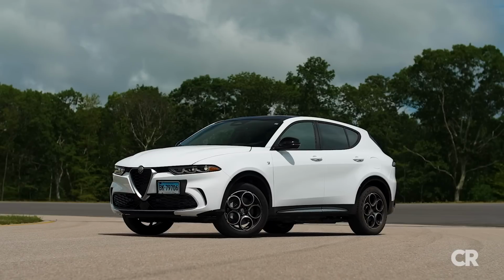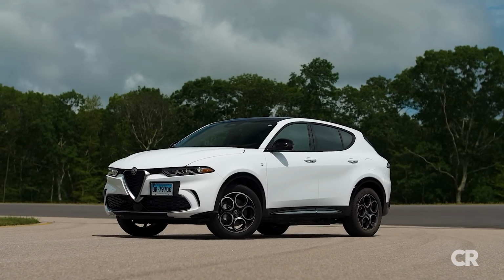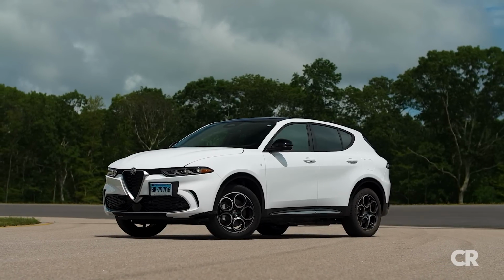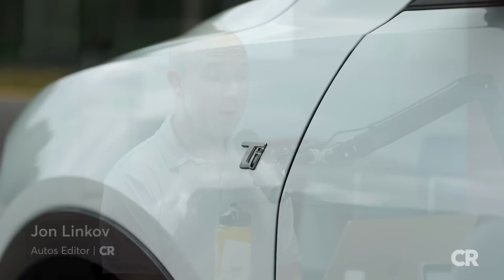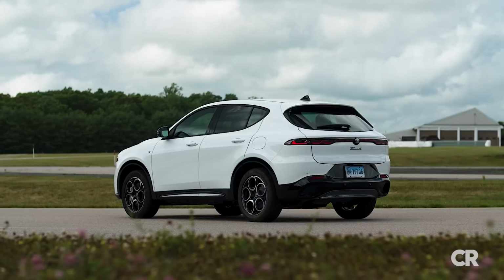And this week we are talking about the new 2024 Alfa Romeo Tonale. I am not going to make fun of the name. You guys can if you want, but I'm not making fun of this small SUV's name. We bought a TI EAWD, all-wheel drive E.